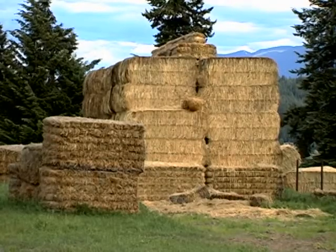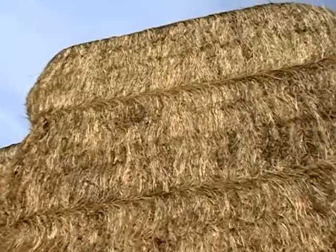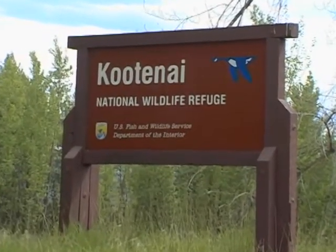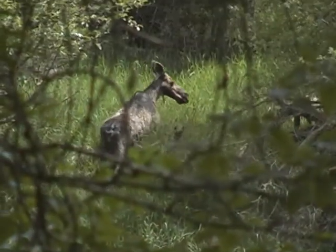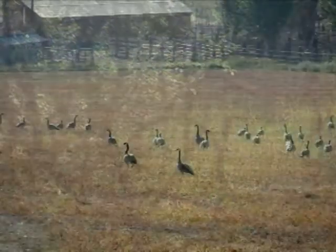You know, there's not very many places where you can have dry land cropland and get 3 cuttings of alfalfa and 100, 110 bushel wheat without having to pump water onto it or irrigate, but we get it all from Mother Nature. The Olsen Ranch is located close to the Kootenai National Wildlife Refuge, so it's not surprising to see a lot of wildlife in the fields. It's not uncommon to see deer and elk and moose and bear and just about anything you can think of. Another common visitor are Canada geese.